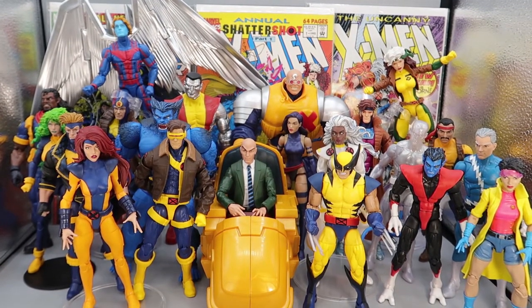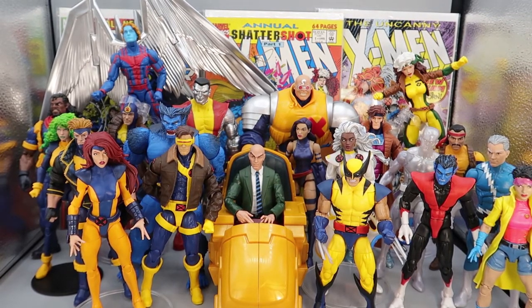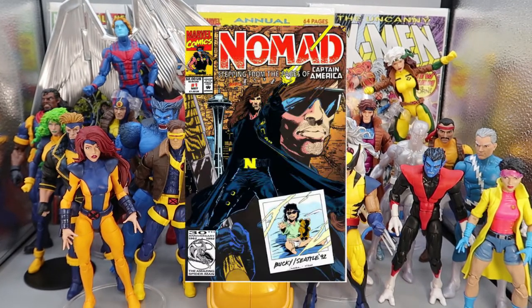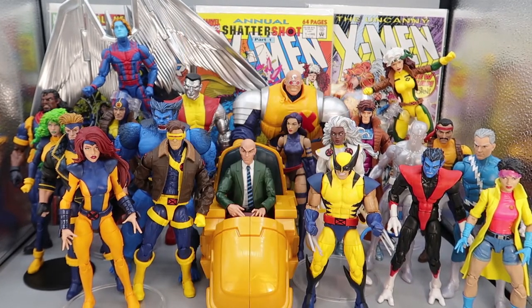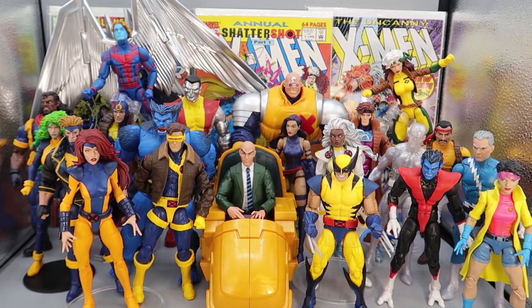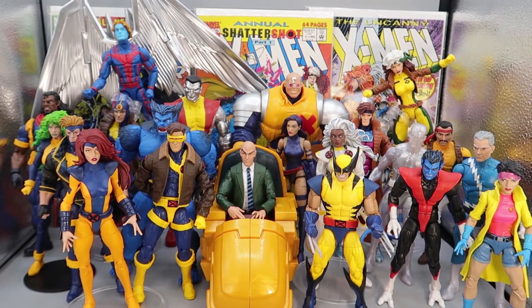Some single figures. I would love a 2099 lineup. I know we get a lot of Spider-Man 2099, but I would really like to see Doom 2099. So I would love a Nomad figure. I mean, you got the body with the trench coats, so yeah, he should be very easy to do. I'd love to pick one of those up. Nomad was one of my favorite characters in the 90s.